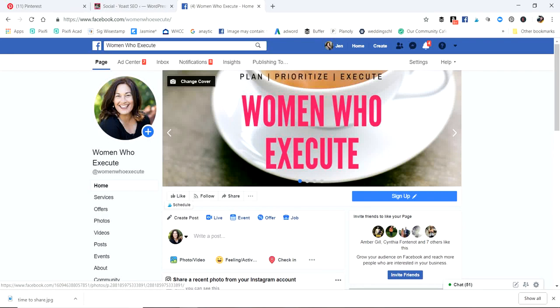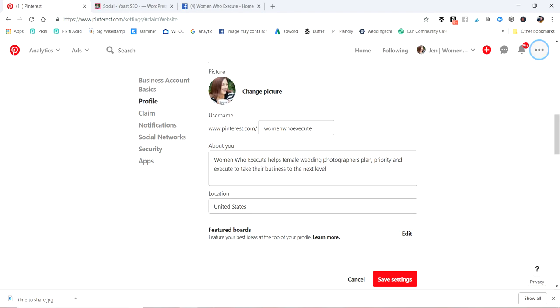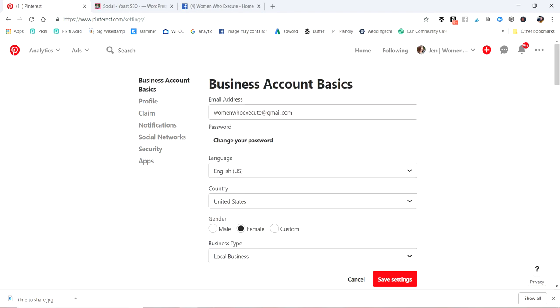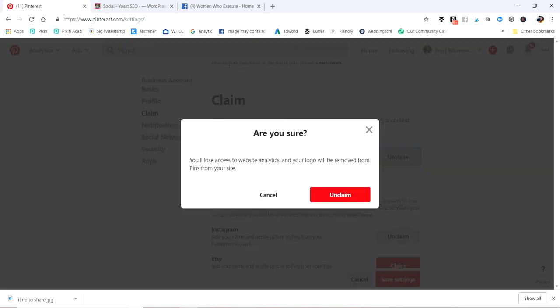I'm going to show you how to claim your website in Pinterest. So on Pinterest, you'll want to enter in your website here. And by the way, you get there with the three little dots, and you hit settings, and then you come down here and it'll say claim your website.